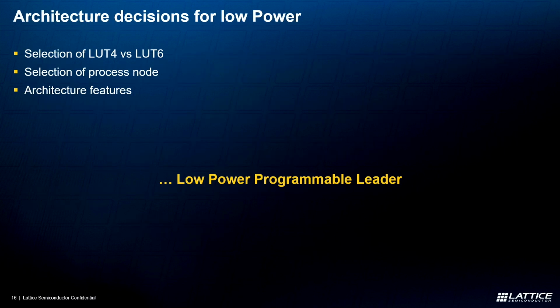Okay, so now going into the key architectural enhancements that we have employed, we are going to talk about mainly three of them. So LUT4 and LUT6. Are you guys familiar with LUTs? Yeah, lookup table, right? That's a basic configuration cell or element of an FPGA. Then we are going to briefly talk about process node selection and other architecture features.